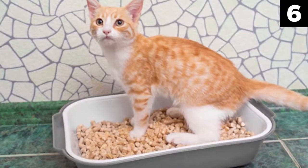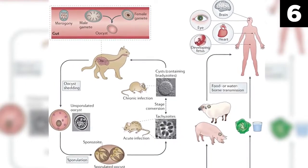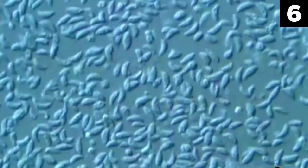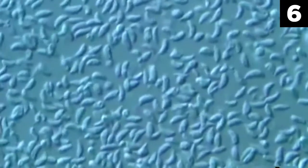I'm talking about the fecal-dwelling parasites known as Toxoplasma gondii. Once these one-celled creatures get inside of your brain, they usually cause flu-like symptoms at first, but that's not all. They can also seriously damage your eyesight along with virtually any other organ.